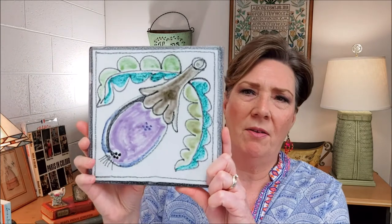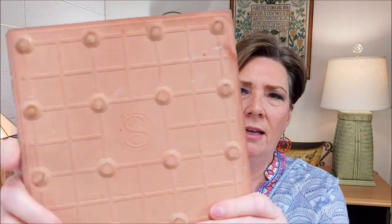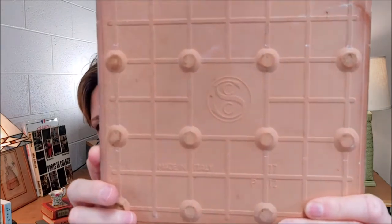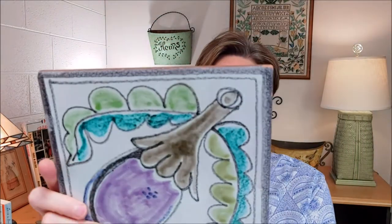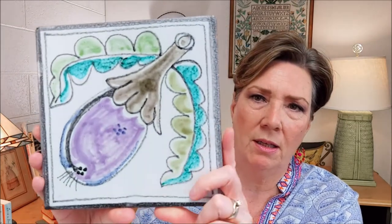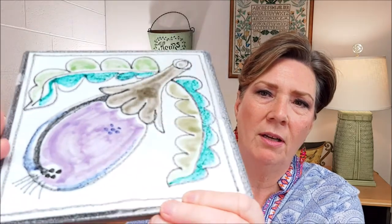This is a tile that I found of an eggplant. There's the back of it. It does not have a hook or a way to be hung up on the wall. You would have to figure that out.